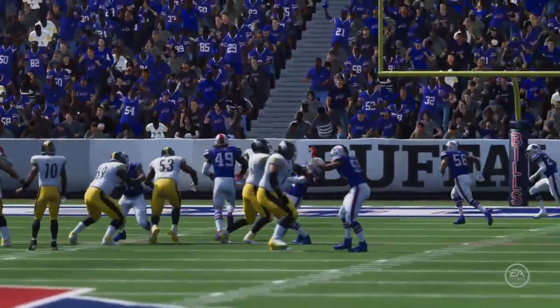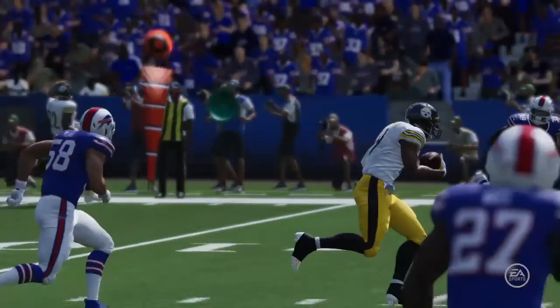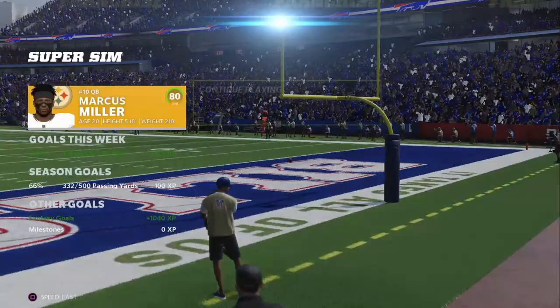He has really settled in throwing the football, and that touchdown here in the fourth quarter gives him a pretty comfortable cushion.